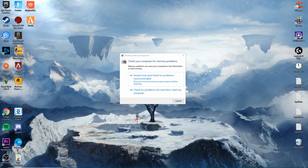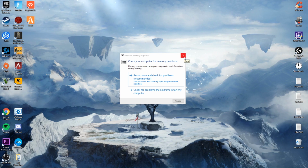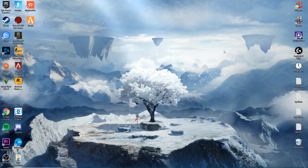This is going to take about 5 to 10 minutes just to check your memory, to make sure that nothing is running wrong. It's going to come up with a blue screen. It's going to look like everything's wrong, but it's just running offline and making sure that your memory is running error-free and at its perfection.